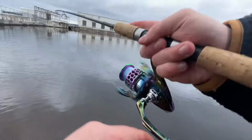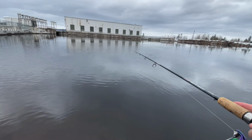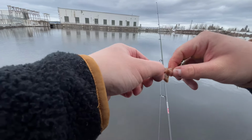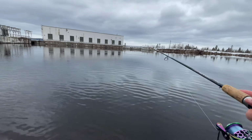Yep, got him. Nope, he came off. Pulled it right out of his mouth. Let's try it again. I haven't got enough worm to afford to lose that, so we're gonna fix that. We'll get that back out. There's a lot of fish there, and this lure seems to be doing it. He's gone with that.